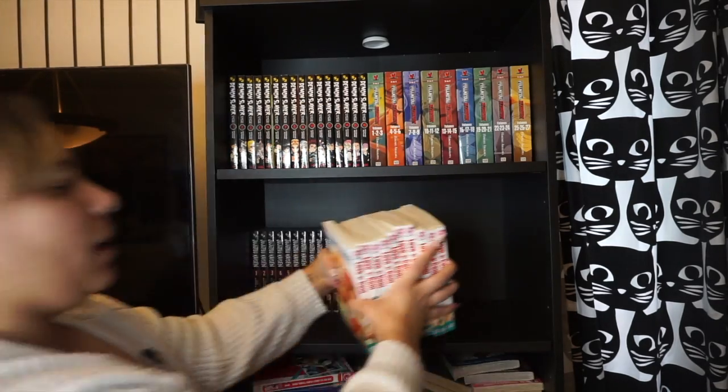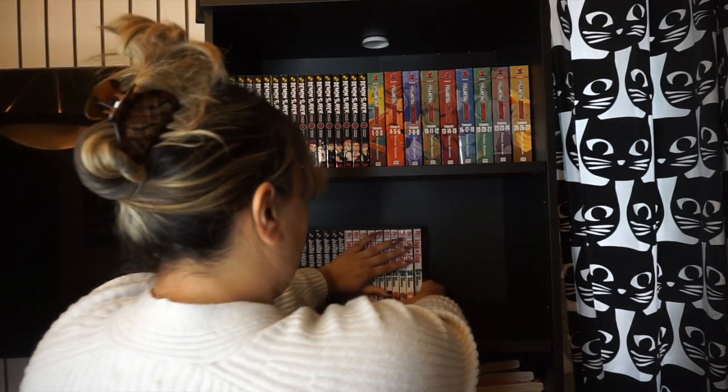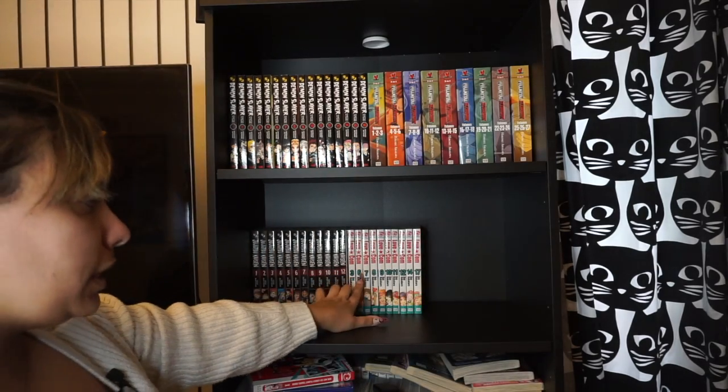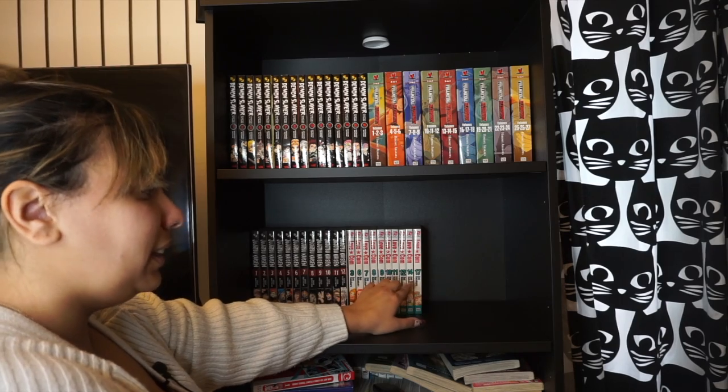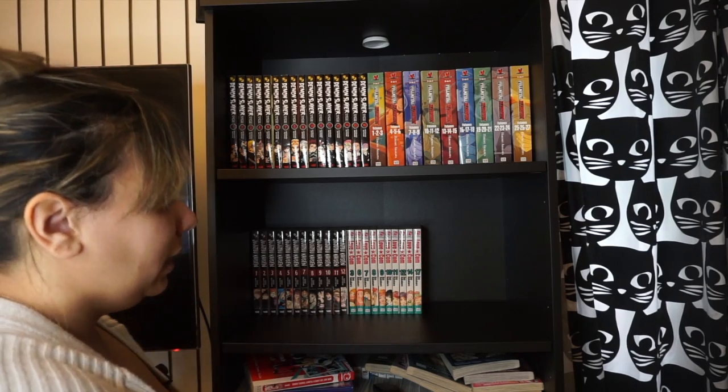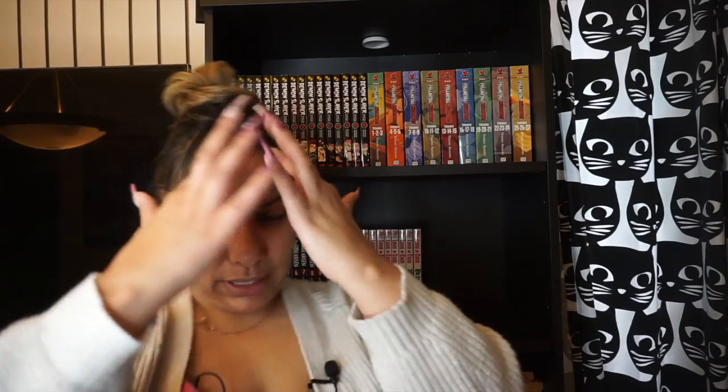But the next thing that I feel like I have a lot of is going to be Lovely Complex. Now, Lovely Complex is so hard to get all of them. So I have 0, 6, 7, 8, 9, 10, 11, 12, 14, 17. And so clearly I'm missing a bunch. And these I got all new on Right Stuf. The others I'm just going to have to get used or something because they're just not available.